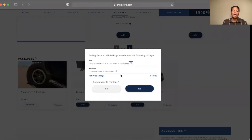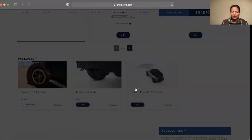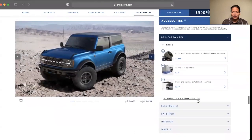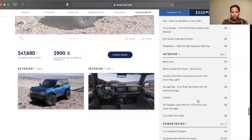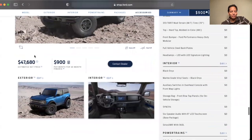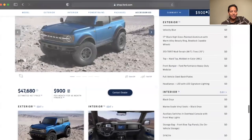In this case, you have to take the manual transmission off, and actually you have to go to the automatic transmission. So I'm going to have to do that. And let's see. So I've got a Badlands Sasquatch 2-door, $47,680. I might as well show you what the least expensive Sasquatch that you can get is. So let's do that. You've got $47,680 for the Badlands.